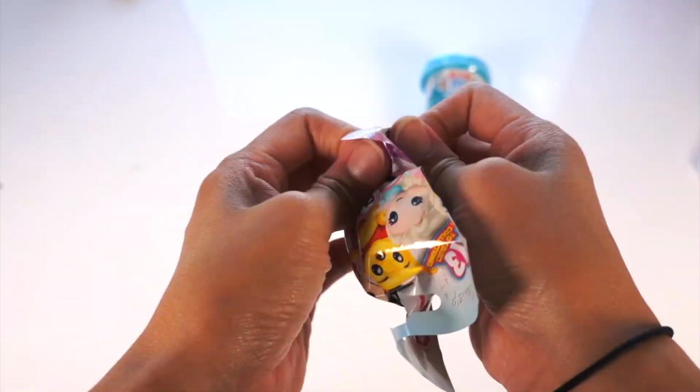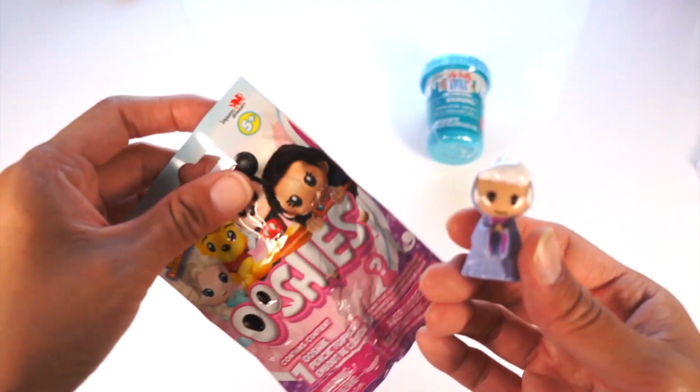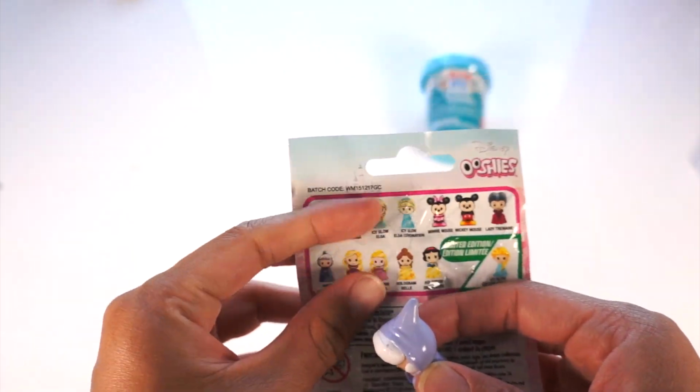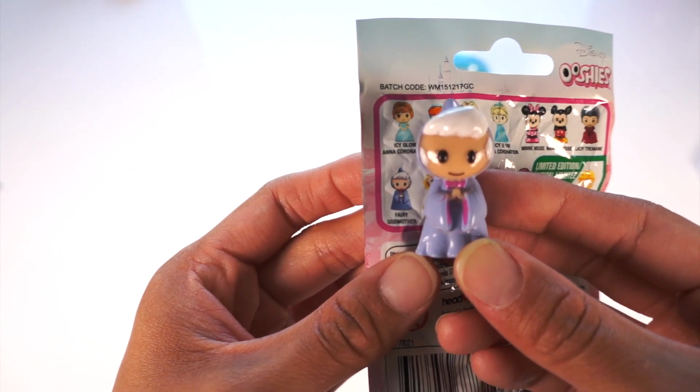And our last Disney Wooshie. We got Fairy Godmother. How cute is she? Wow. So she actually is also in the rare collection for the Disney Wooshies.